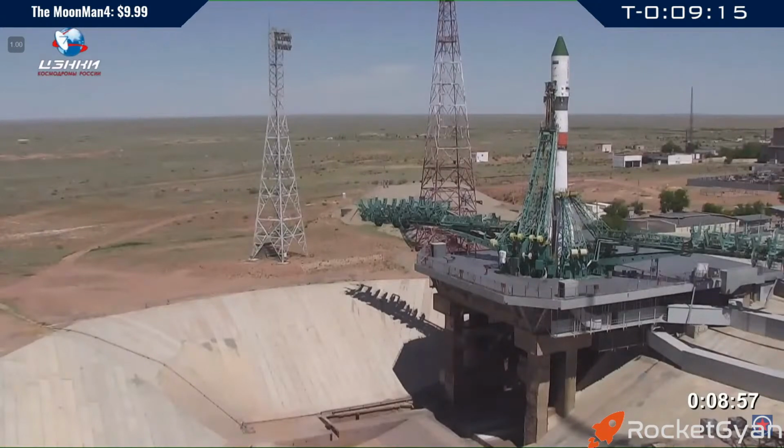Okay, so we are T minus 8 minutes. Everything is looking good. I need to update my timer also here. But things are looking great. It is going as per plan. We're now less than 9 minutes away from launch.